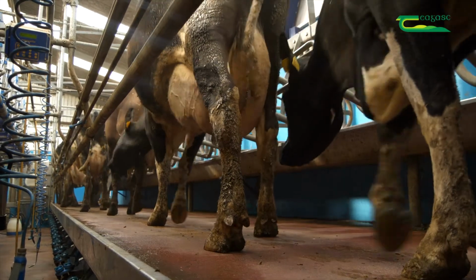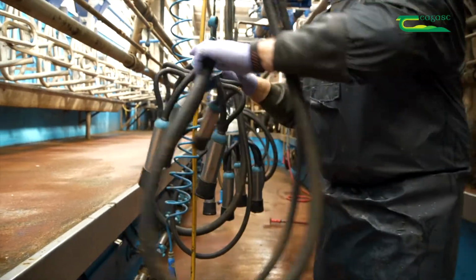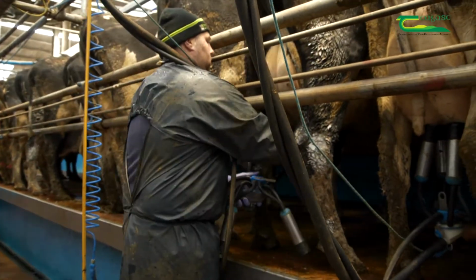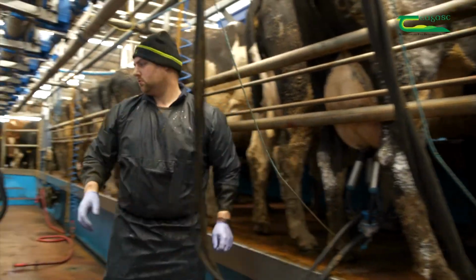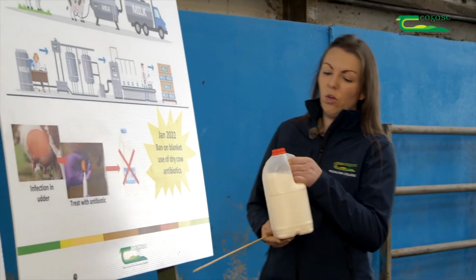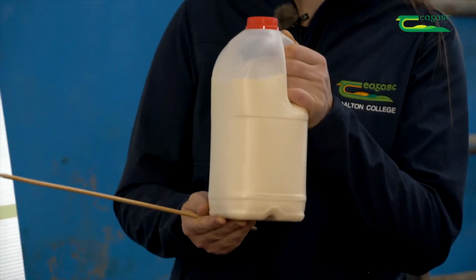So how does that relate to dairy farming? Well, in a dairy setting, we milk cows for the majority of the year. So those cows are milked into a communal area called the bulk tank. That bulk tank is held on the farm here. A milk lorry will come along every couple of days, collect that milk, and that milk will be brought to a local creamery where it's processed. That milk will then eventually come out onto supermarket shelves as the milk that you find in a carton, and we consume that as a consumer.